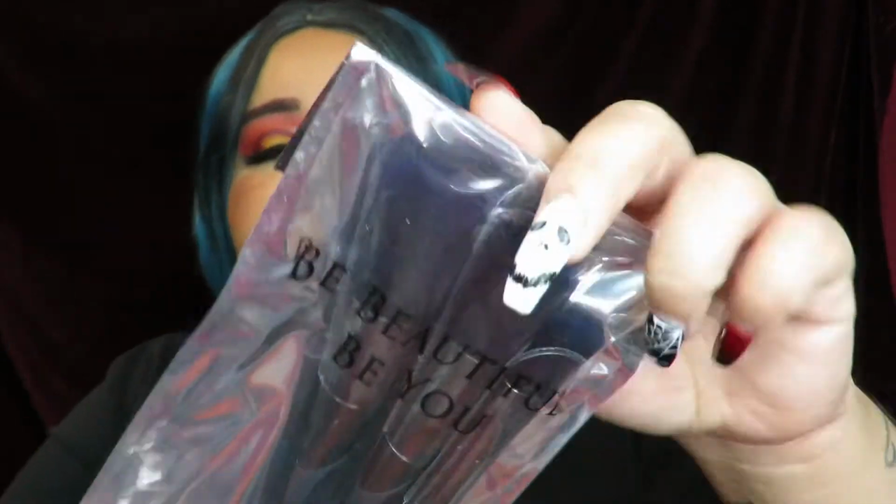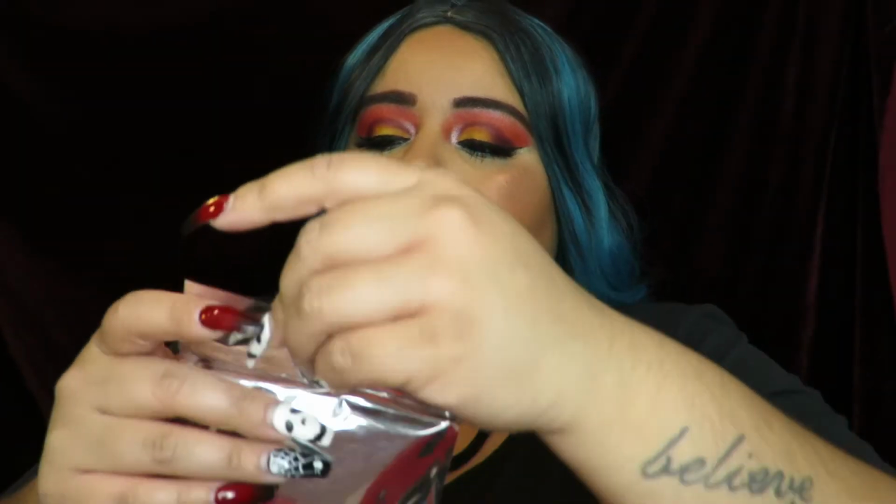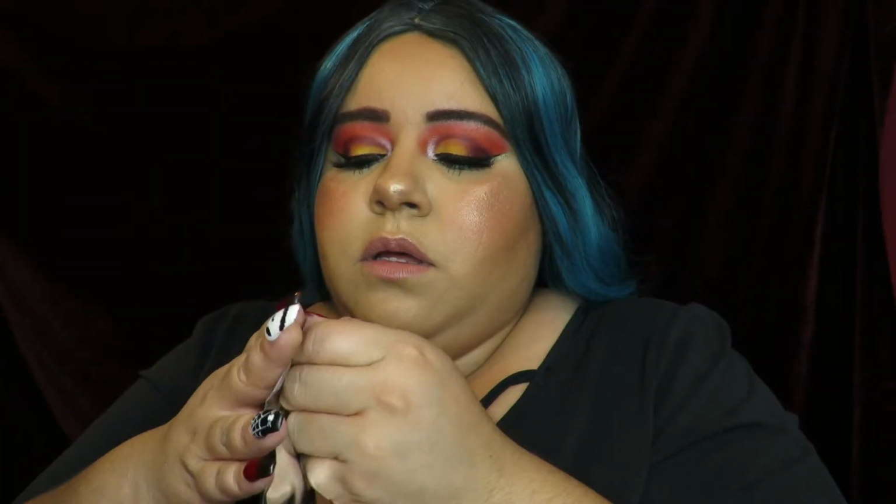Okay, so I have one last item to show you guys. This is a brush set by Farah Brushes, and this is their Midnight Pro Trio, and it is 3, I believe, face brushes. These ones right here, and I'm going to go ahead and open these up. I think 2 boxes ago or 1 box ago, I did get one of their eye brush sets, and I actually like the brushes. I use them, and they're really good.